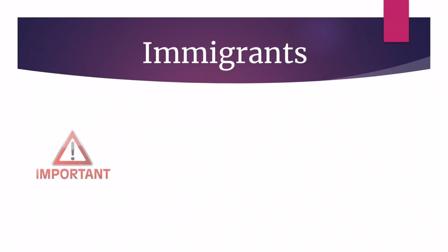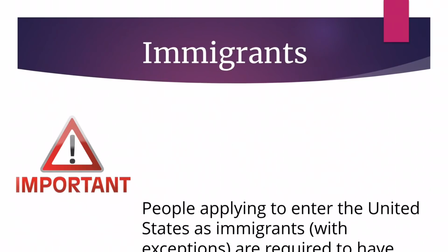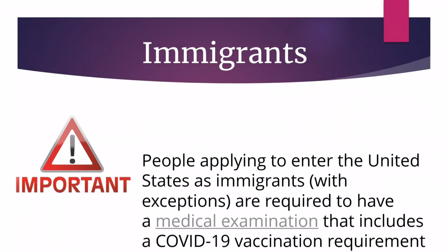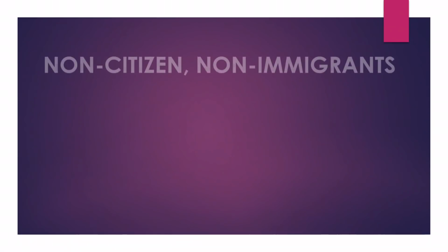Immigrants to the U.S. who are already green card holders are not required to get vaccinated. However, if you are applying to enter the U.S. as an immigrant, you are required to have a medical examination that includes a COVID-19 vaccination before being issued an immigrant visa.